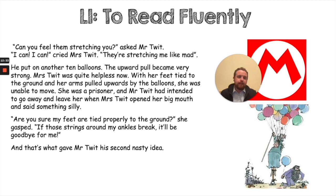Okay, so that is the extract. You've been sent this in your resources pack. So I'd just like you now to have another go, this time at reading the whole text like I just did. Read it a couple of times if you'd like to, and try and read it fluently, okay?